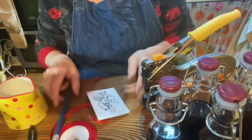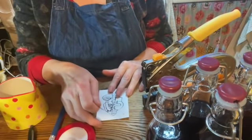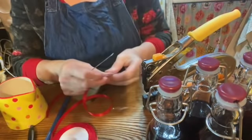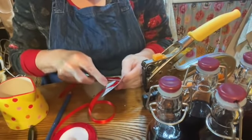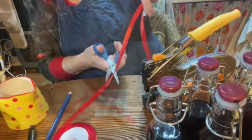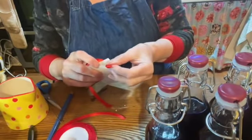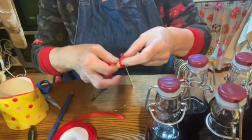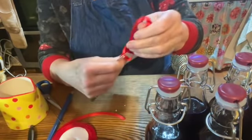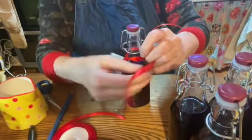No, I need something a bit pokier. I've got something though. I've got a skewer, a really good one. So I'll just make sure there's enough to tie it round, and then I'll, oops daisy, then I'll poke that through there. And I'm not prepared. I need scissors now. So that goes like that through there. You know what I'm doing, just making that look quite nice on the corner. And then we'll get one of these and just tie it round there in a festive way.